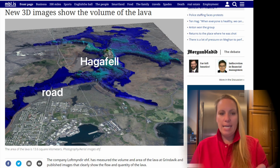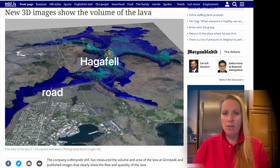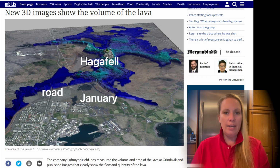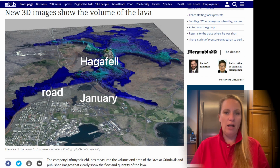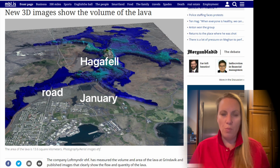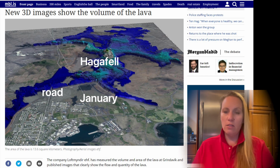So we can see if there is something going on in Hagafell. You see the darker spots that are inside of the defense wall. That's the January crack, and that's what they're relating to, that this could be the same crack that we're seeing in Hagafell. So it's just not fully open everywhere, but imagine. I don't think it can be ruled out that this will open inside Grindavík, maybe in the same area again, somewhere there.